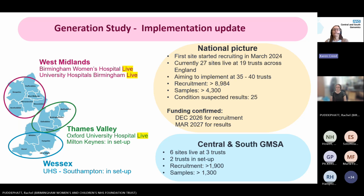So myself and Rachel, we work in Central and South, and the Central and South geography doesn't match anything in NHS England. This is genomic geography, which is different to NHSE geography, but we cover West Midlands, Thames Valley and Wessex, and we have sites live in the West Midlands. So we're recruiting at Birmingham Women's Hospital and University Hospitals Birmingham at the moment. We're also recruiting at Oxford, and we're working with Milton Keynes and Southampton to set up to start recruiting there going forwards. We have a regional results coordinator, who is Rachel, in the West Midlands, and we've also got a regional results coordinator to help process the results in Thames Valley, and we'll be replicating the same in Wessex.